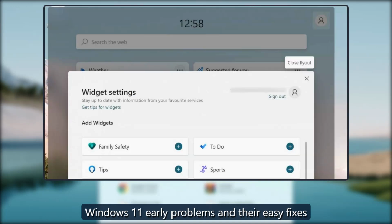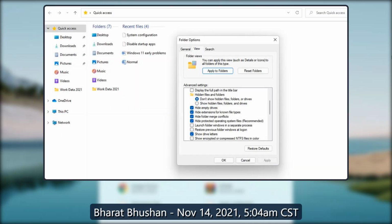Windows 11 early problems and their easy fixes. Bharat, November 14, 2021, 5:04 a.m.